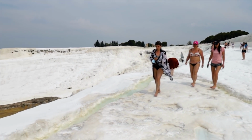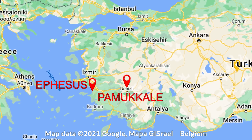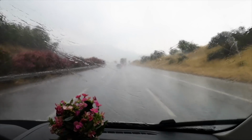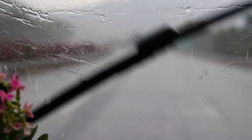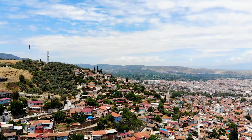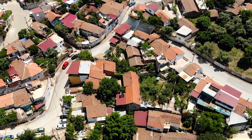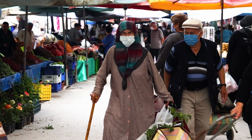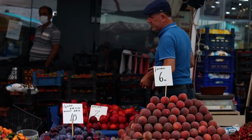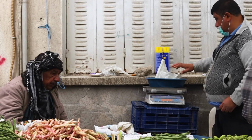From Pamukkale, we started driving towards the Aegean coast, where we were expecting to find blue skies and sunshine. But instead we were greeted by lots, and I do mean lots of rain, that lasted the rest of the day. Then the next morning we set out to explore the mountainside town of Tire. Tire's Tuesday Farmers Market is the perfect opportunity to experience a slice of truly local life in the Turkish countryside.